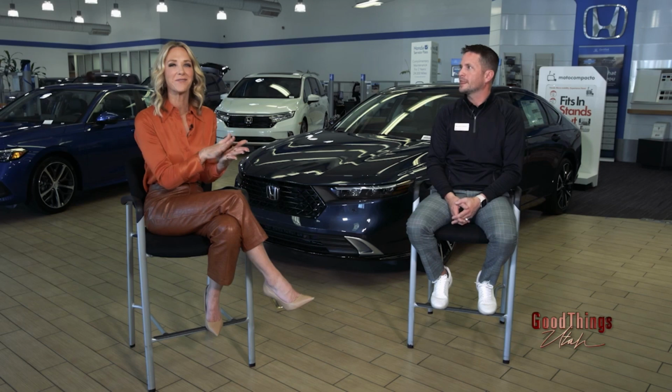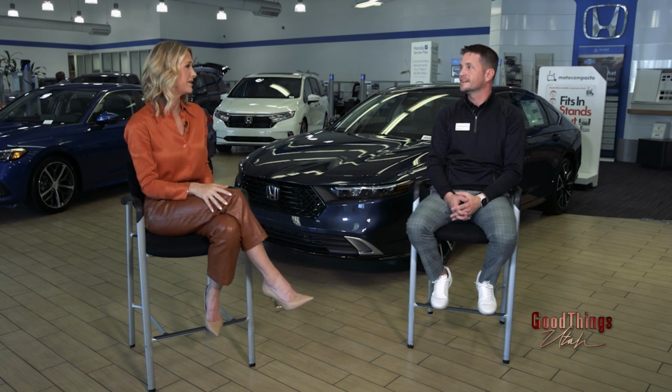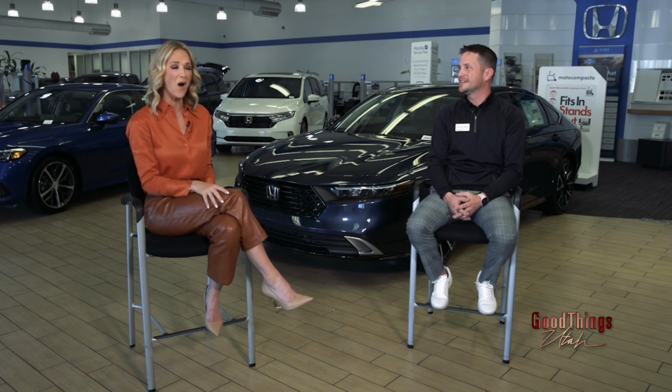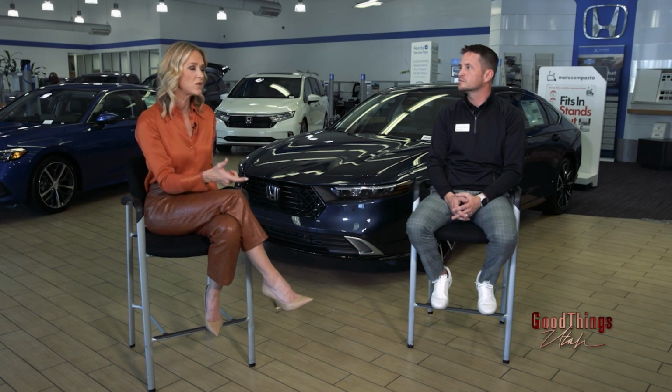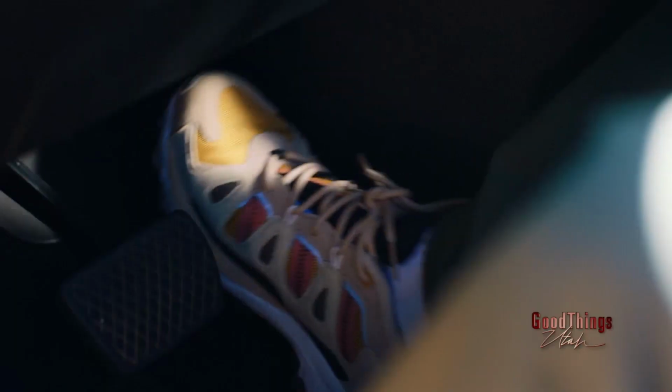Everybody, did you hear that? 46 miles to the gallon. With gas prices doing this all the time, that would just feel so good at the pump. Yeah, it saves us all a bunch of money, right? Saves us all some money, especially headed into Christmas. So not a plug-in, but you also have a hybrid in the CR-V. Yeah, so those are two of the great Honda models that we have that are hybrids.